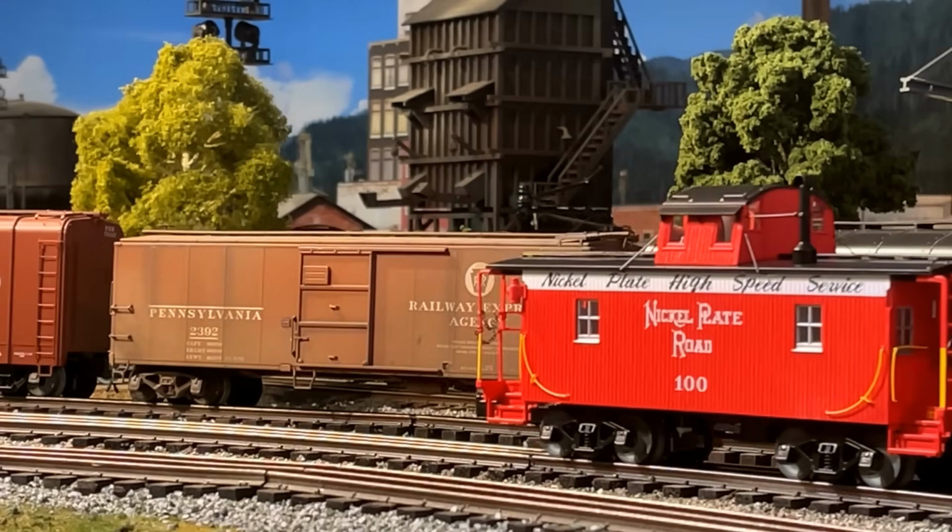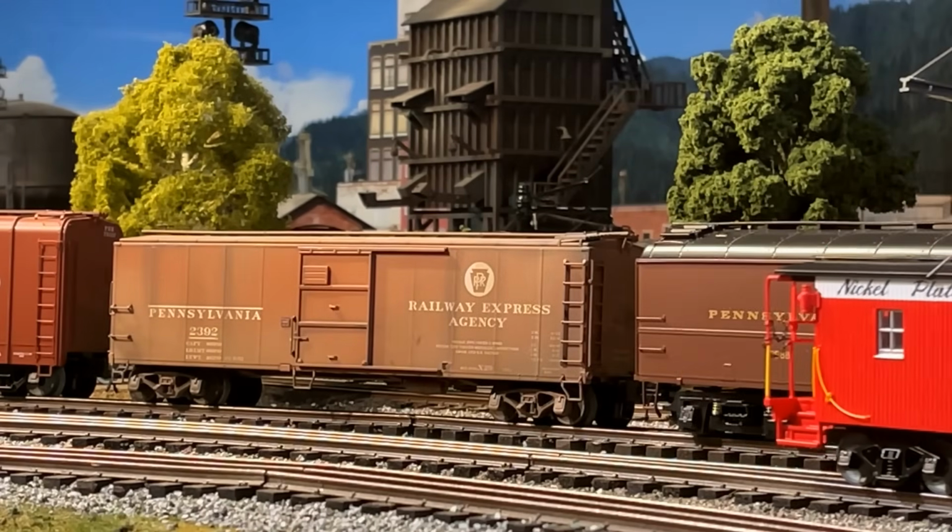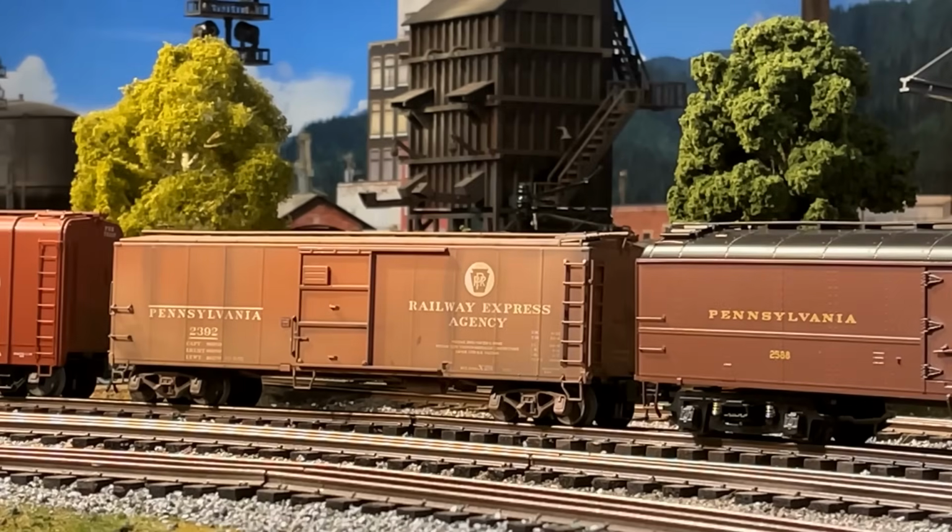Timetable says we gotta clear up for 43 by 13:20. Still better shovel some more coal in this thing.